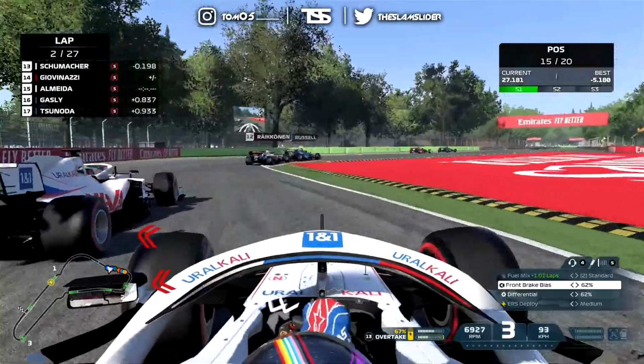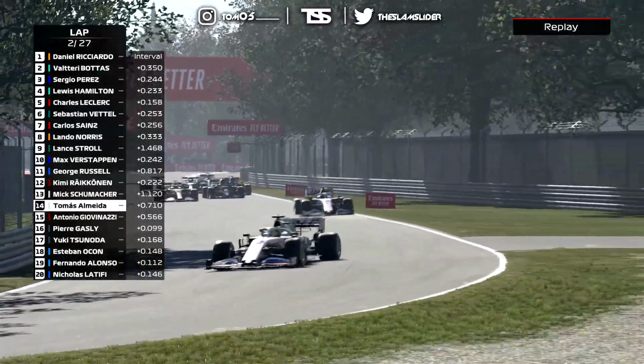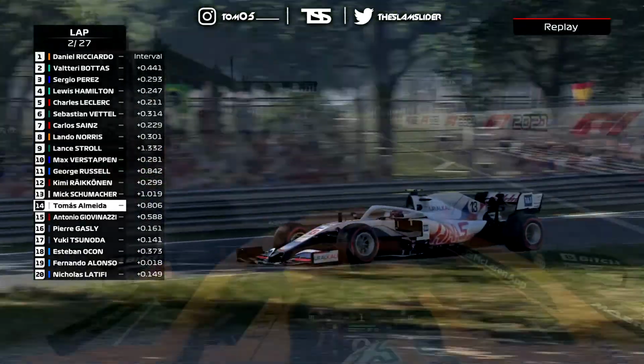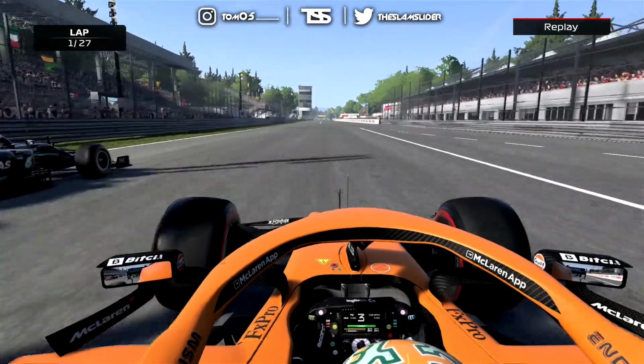Now he tries to make a move on Schumacher, and this is really close margins, almost making contact, almost very close to running out of track, but thankfully there is no contact whatsoever, and we're up into P14. Schumacher is up into P13, but this is the man that leads the race so far. Daniel Ricardo leads the Italian Grand Prix, and this is how he took the lead of the race.